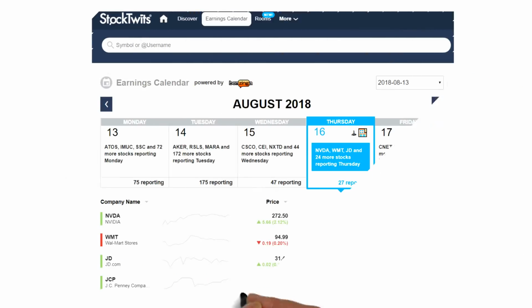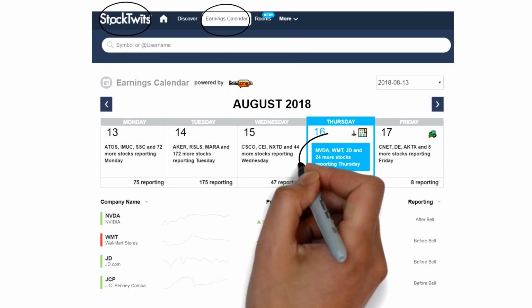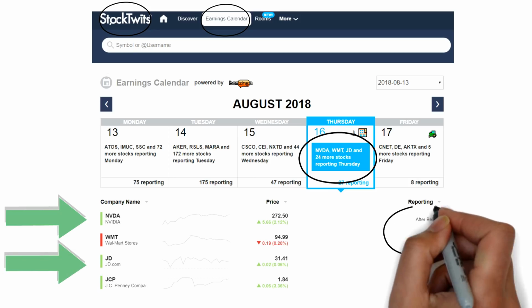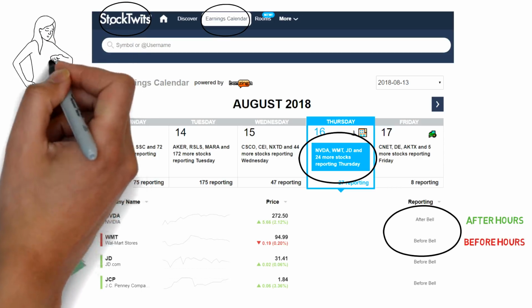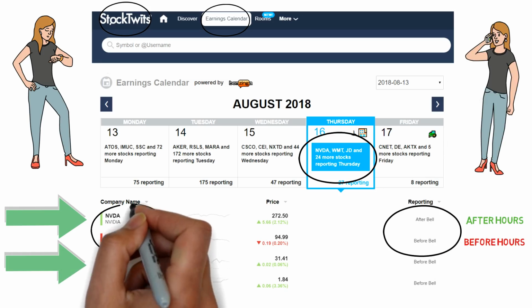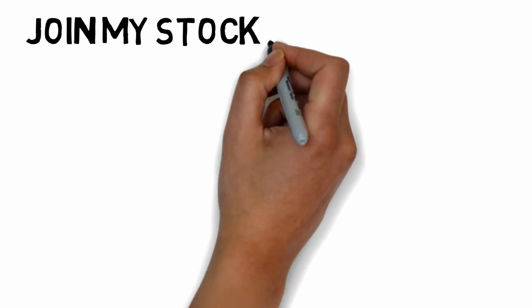A simple site I use to track earnings dates is stocktwits.com. Their earnings calendar tells you of all the upcoming earnings for the future. It's as simple as looking at the current day and week, see if any interesting companies are reporting. It'll tell you if a company is reporting before bell or after bell. Before means in the hours before the market opens, and after means after it closes. Before hours is better since you only have to wait a few hours to buy, while after means waiting the whole night and morning. Here we have NVIDIA and Walmart reporting the same day, and it shows you the stock movement as well.